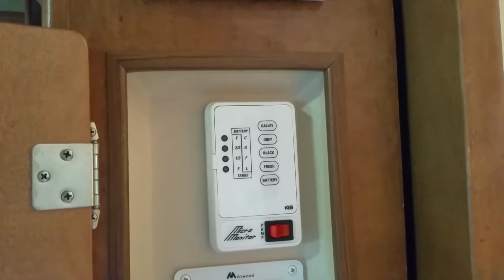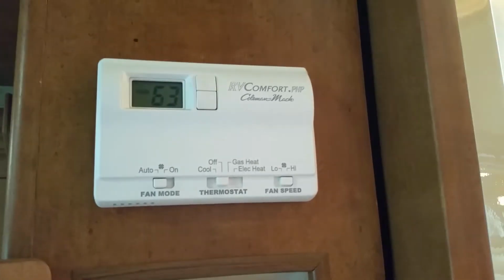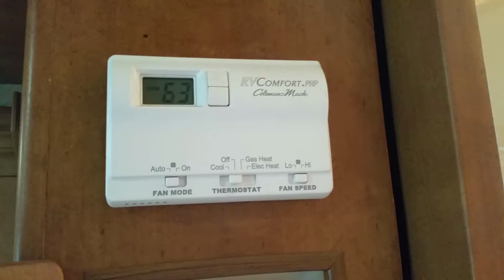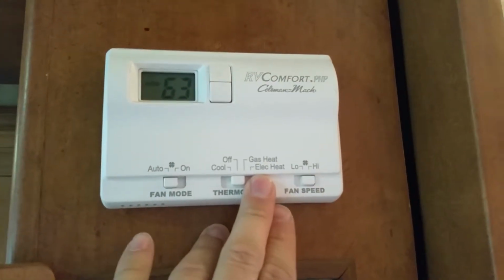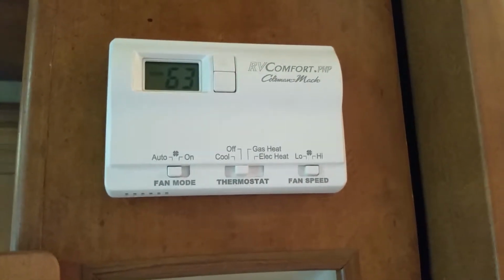So you have a huge freshwater tank where you can really dry camp for some time. Over here you have the AC unit, which works the AC that's built under the floor, like central air, like a house. But this is actually a really neat option that you don't get in most units. Right here you have your gas, but you also have an electric heat option.